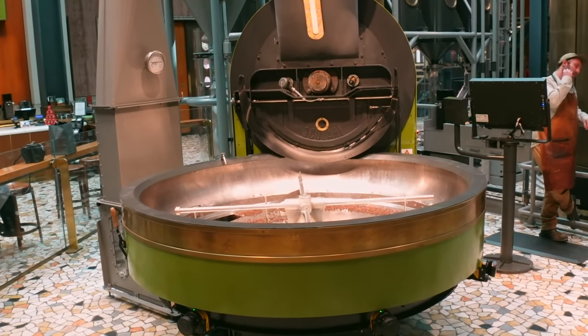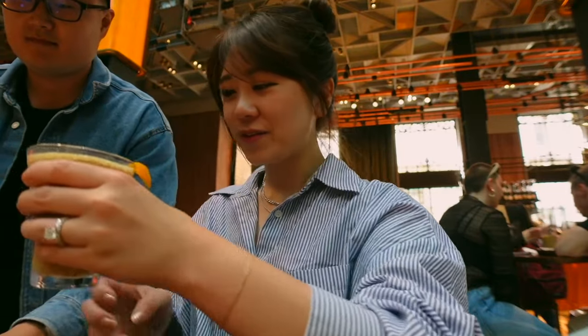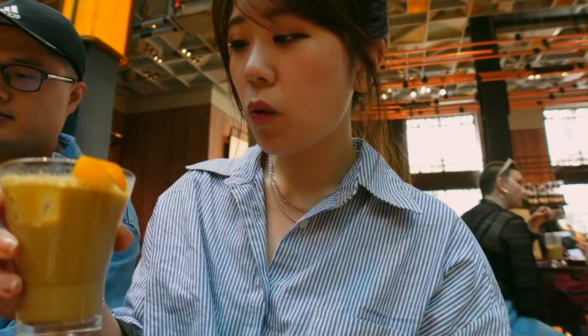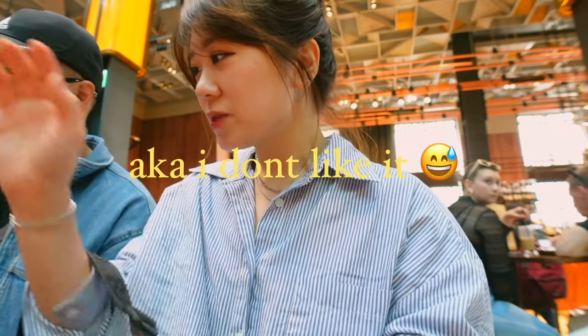Reserve, and this place is actually really nice. Right in front of me is a huge machine grinding up all the beans, so it actually smells really good too. Whoa. Can I take a picture? That's really interesting.